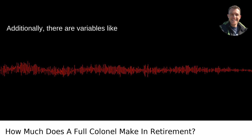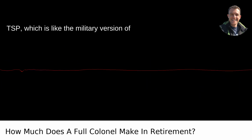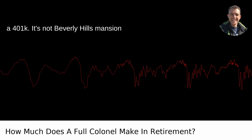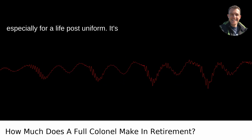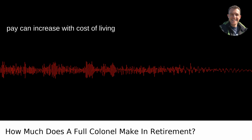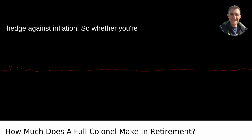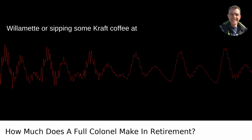Additionally, there are variables like participation in the Thrift Savings Plan, TSP, which is like the military version of a 401k. It's not Beverly Hills mansion income, but it's relatively comfortable, especially for a life post-uniform. It's also worth noting that military retirement pay can increase with cost of living adjustments, so there's a nifty little hedge against inflation.